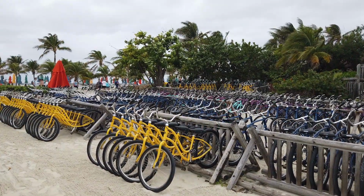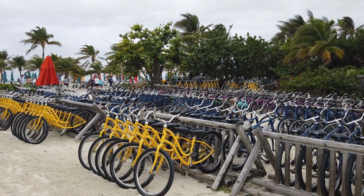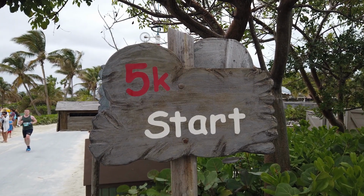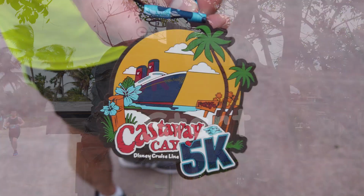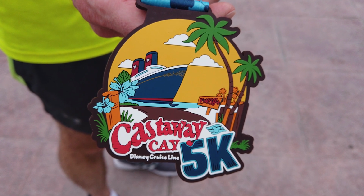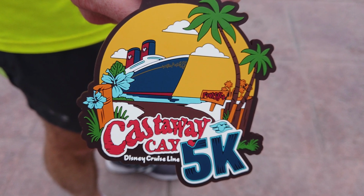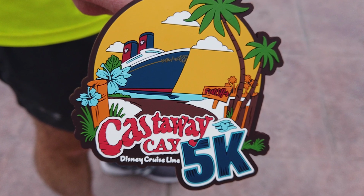And many bikes are available for rent if you want to pedal your way around the paved areas of the island. If you enjoy a good run, take note that this area of the island is the start and finish for the Run Disney Castaway Key 5K Challenge. Participants who finish the run receive a challenge medal. According to the Disney Cruise Line website, all registered participants receive a medallion, shirt, and personalized race bib.